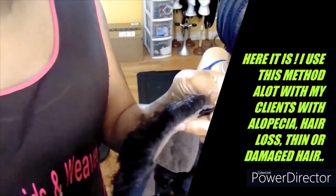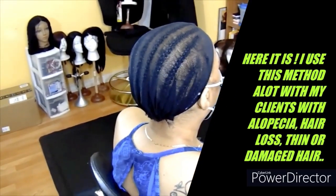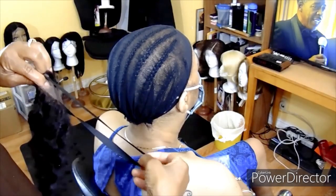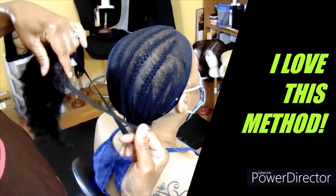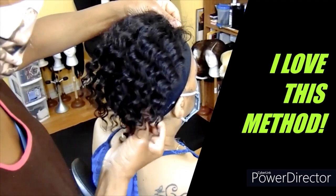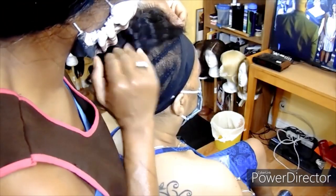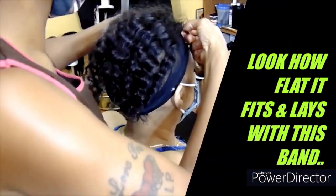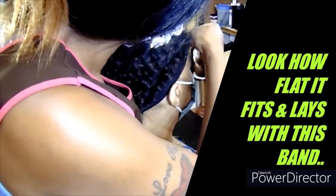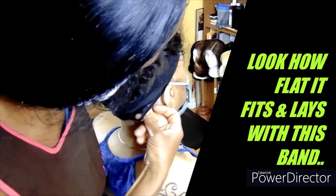So I sewed down the net, and then here I applied an elastic band to her 4x4 closure. As you can see earlier, I did not cut off the lace in the front of the closure. I found that just folding it down saves the closure and gives it more life. It doesn't shed as much and it doesn't bald in the front. So those who've used closures a lot, you know that sometimes they bald and shed in the front. So here I am installing the elastic band closure on her head, and I love this method. If you've watched my previous videos, you will see that I always use an elastic band on my closures, on my frontals, and my wigs, because this elastic band helps this closure lay nice and flat.